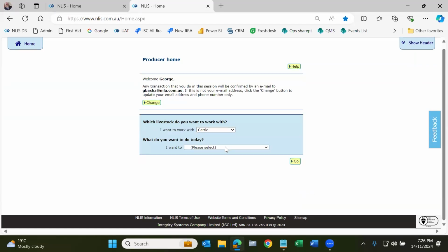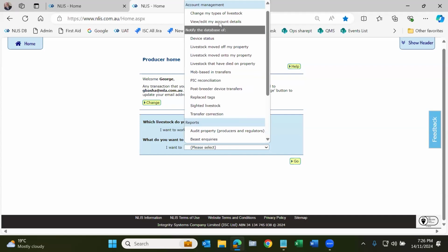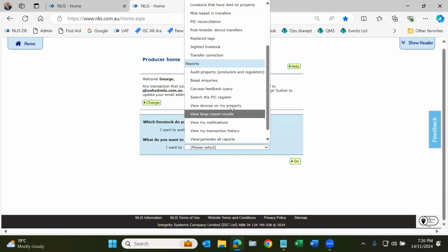So we're going to go to cattle today. Now this is what things we just changed. Edit your details, change the livestock. Under here are things we're going to do to the database. That is changes we're going to make. And then we'll go through this later, but some reports we can run.